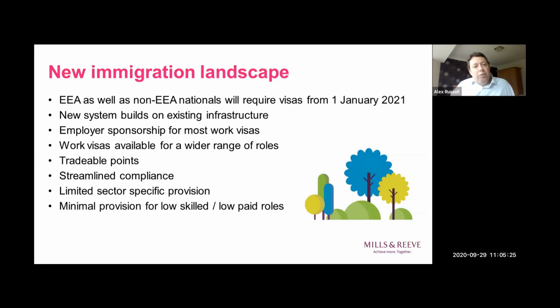And that's going to be done through a tradable points system where you have to get a minimum number of points as a person to qualify for a visa. And that's going to be through a combination of mandatory points, compulsory ones, and then tradable ones that you can get through a combination of different salary thresholds, education qualifications, and other bits and pieces. And that's going to be a big focus of what we look at today.